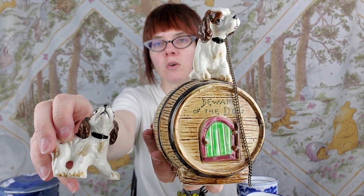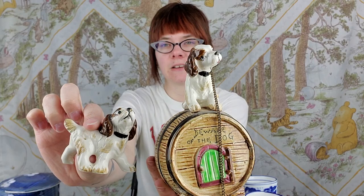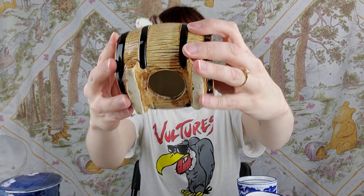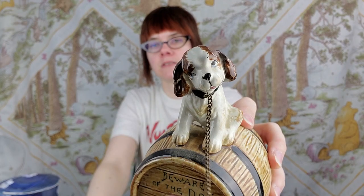And then this is probably one of my favorite items. I like all of these items a lot, but this is one of my favorites. It is a Beware of Dog coin bank with the chain and the other little dog. So I believe they would look up like that at each other. The chain, there's a metal thing here, so I guess you could hook it there or to the other dog. There's a hoop there. And there's the hole. But there's no stopper.